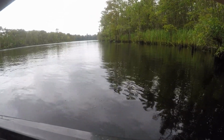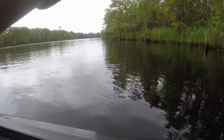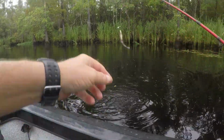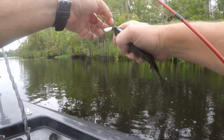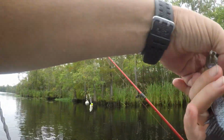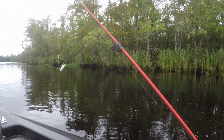Got my little beetle toe up there. See if I can get them straightened out. That'll work to catch a few more. Hand-sized brim here. Keep a few of y'all for the wifey. It ain't real big, but that's the size she likes.